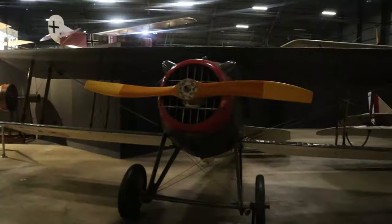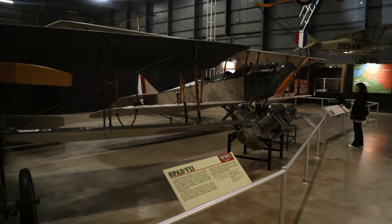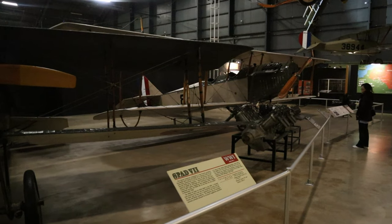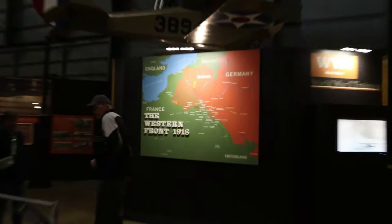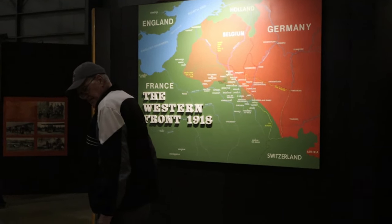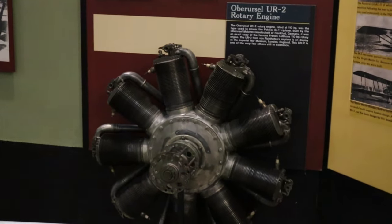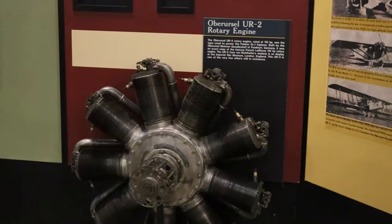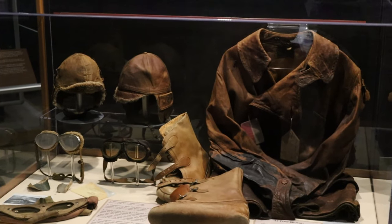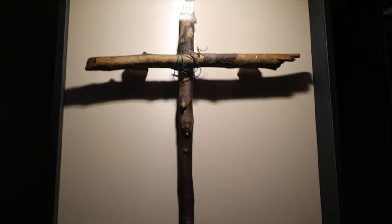This is from World War One. Stiff wind over it, the same wind that those guys flew about 100 years ago. World War One. Rotary engine. Quentin Roosevelt. And a wooden grave by German troops at the time.